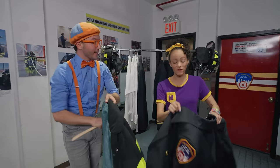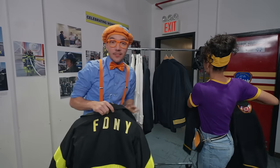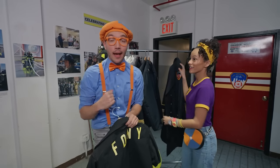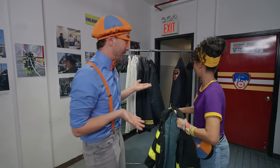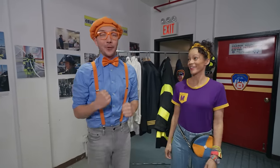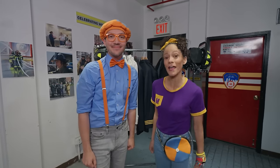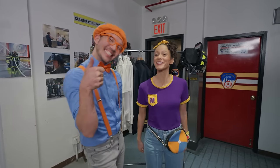Wow, and firefighters have been around for so long, keeping our neighborhoods nice and safe. Yeah, they do so many things to help. And they use a lot of equipment and gear to help put out those fires. Whoa, they're pretty amazing. Yeah, thank you so much, firefighters, for being real-life heroes and keeping everyone nice and safe.